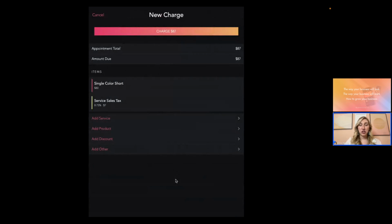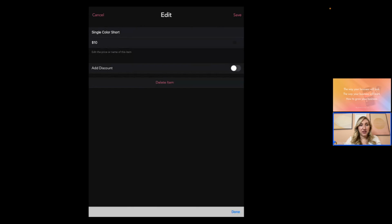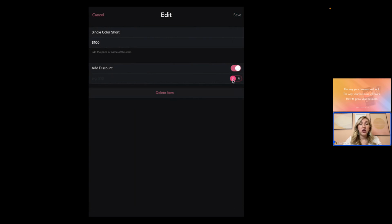You can make edits to the screen simply by swiping to the left, tapping on Edit, or you can just click on the service directly to make changes. Feel free to modify the service price amount or add a discount. You can discount now by percentage as well as dollar amount. You just have to flip the toggle to the one that you want to discount by. Click Save when you're done.